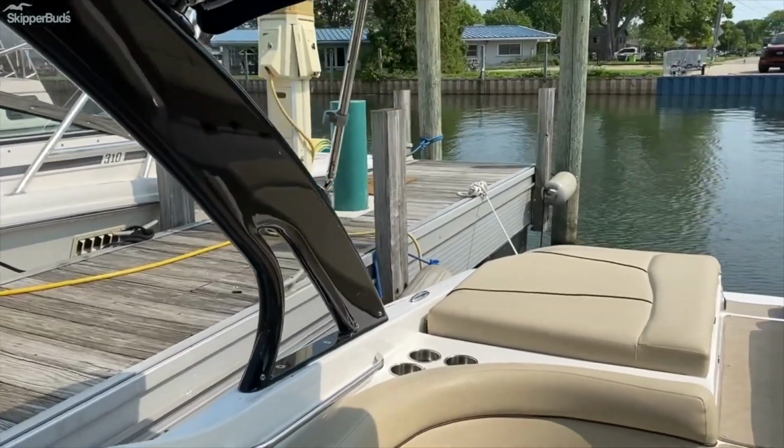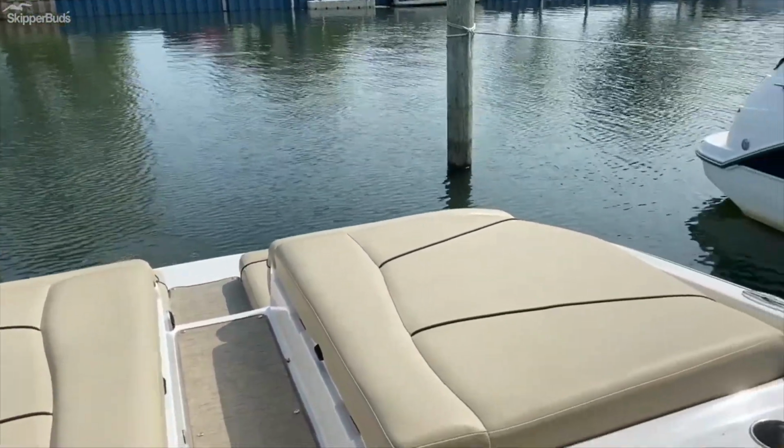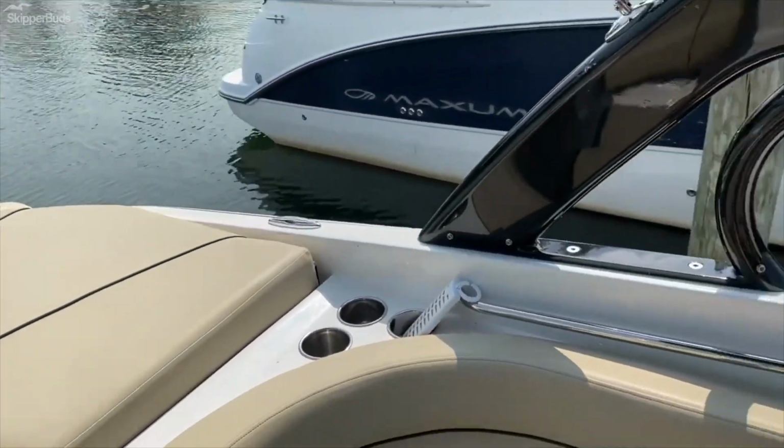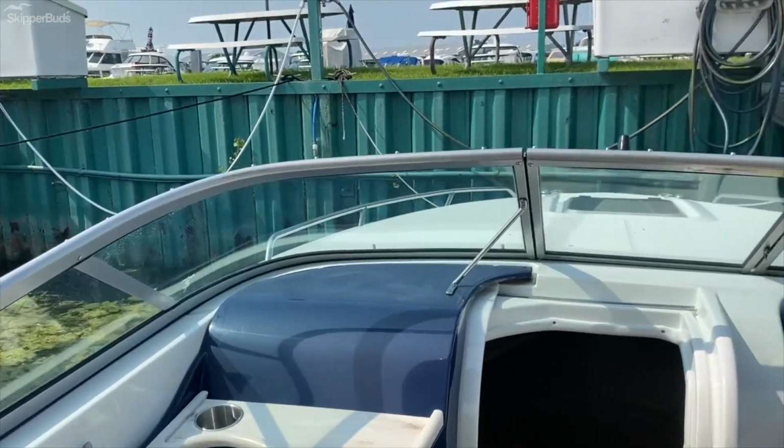All right, here's one more overview before we go. Why don't we get you out here to Macrae, inspect the boat. We get an accepted offer on it, and we'll get you out on the lake for a sea trial.